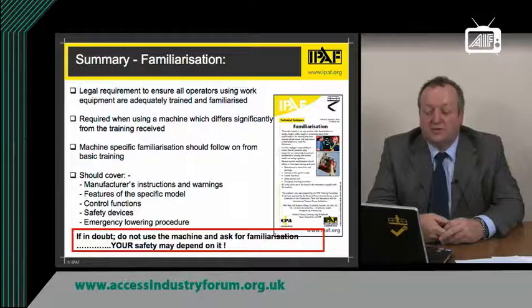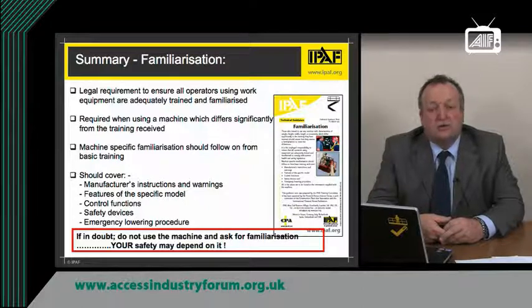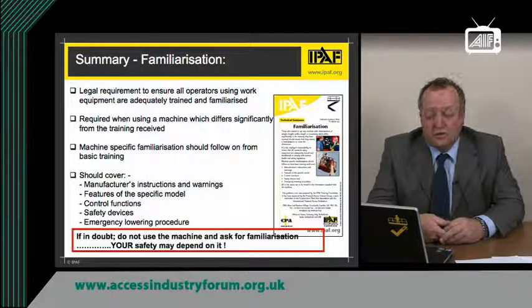More information about familiarisation can be found on the IPAF website and the IPAF technical guidance note shown on the screen. And if you're in doubt about using a MEWP and you are not familiar with all the controls, don't use it, ask for a familiarisation. Your safety depends on being familiar with the controls and how to use the machine. And familiarisation doesn't take just 5 minutes. Familiarisation may take half an hour or longer, the time it takes you to become comfortable with using all the functions and knowing what features and devices the machine has. Take time to get to know the machine before you use it. Familiarise yourself with the machine.